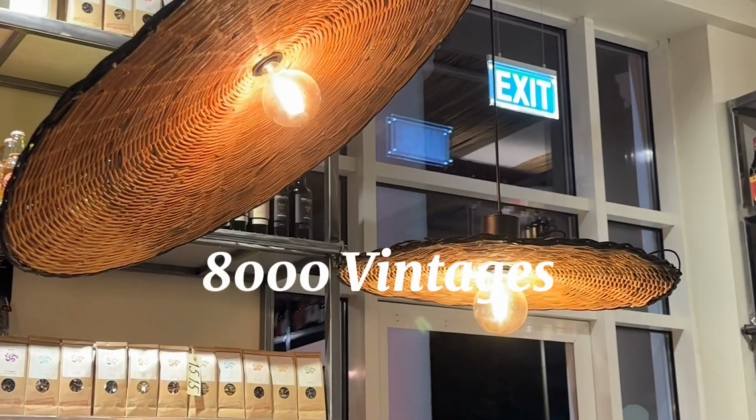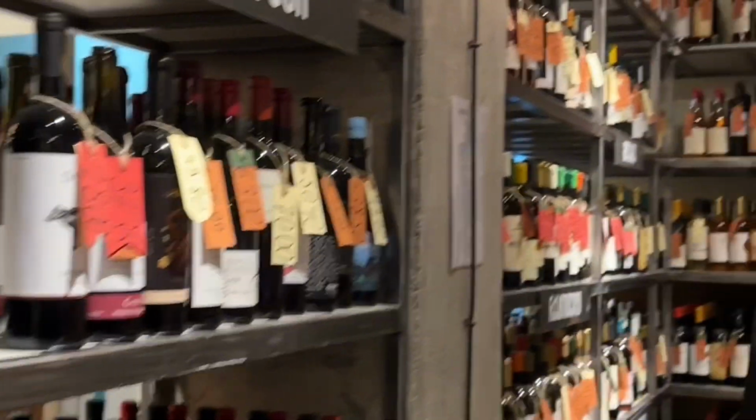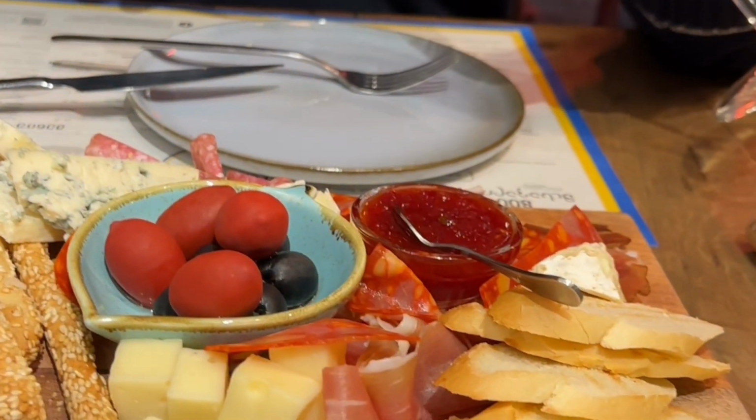At number 2 is 8,000 Vintages. Georgia has been producing wine for at least 8,000 years, and I want to believe this beautiful bar was inspired by that. 8,000 Vintages is a wine bar in Old Batumi serving vintage Georgian wine. What I love most about it is the serene and pleasant ambience, and they serve charcuterie boards to pair with your wine.